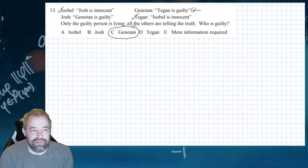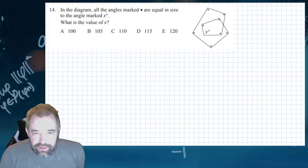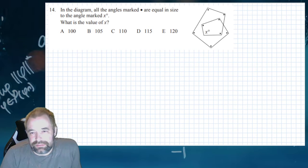Got to love geometry indeed. In the diagram, all the angles marked with a dot are equal in size. What is the angle marked x?